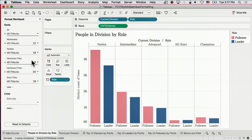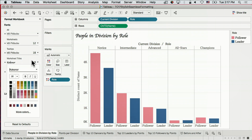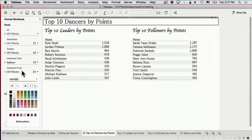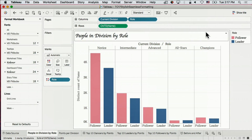But for the titles, I want something that's a little more smooth, a little more dancey. So for the worksheet titles, I'm going to change this to Coconut. And all right, it's already waving in the wind. This is perfect. So let's go to the dashboard, and we can also change the dashboard title to Coconut. OK, so our look and feel is getting into place. Let's pass it back to Jason and learn a bit more.